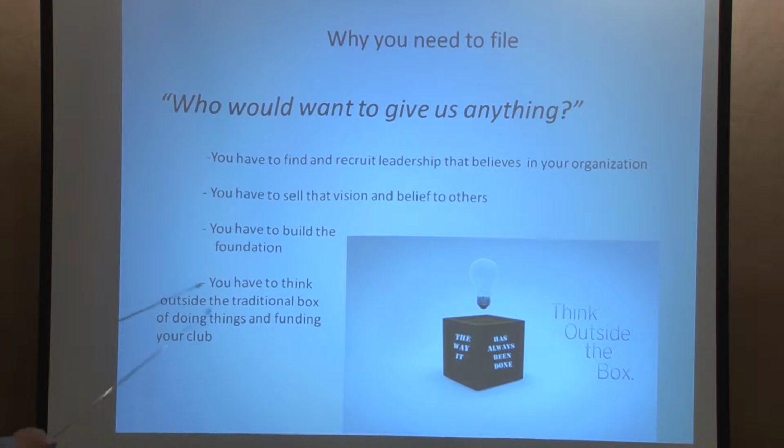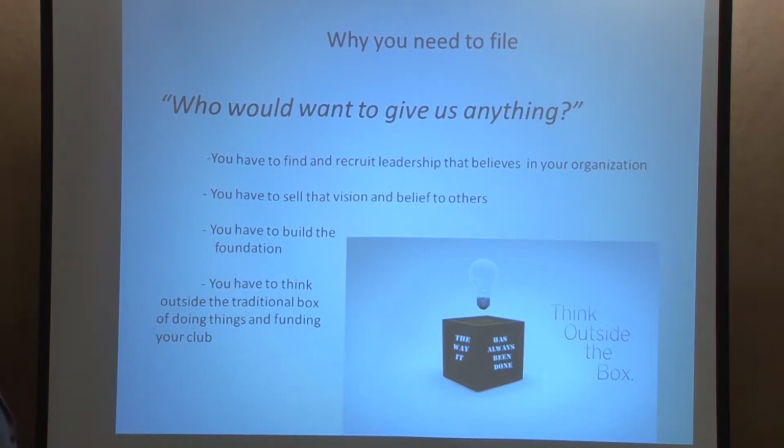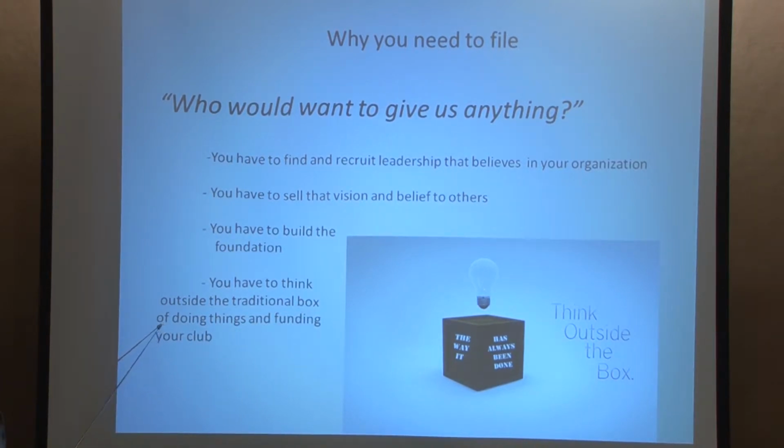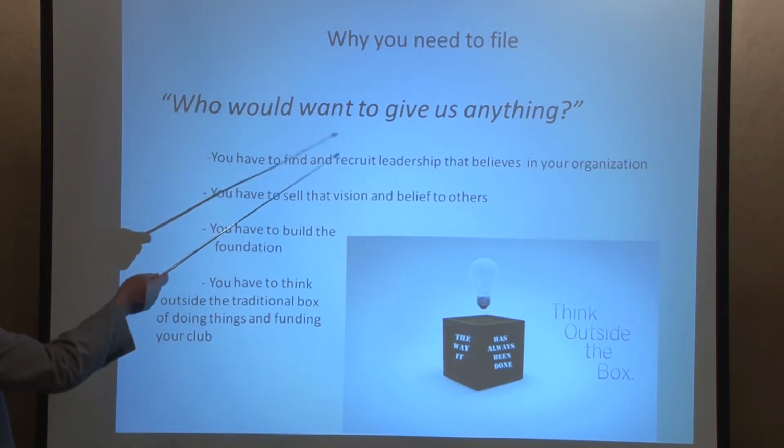Again, as I mentioned previously, you have to build a foundation. A lot of these things are making friends. It takes time to do these things. So build the foundation with your organization. And you do have to think outside the traditional box of how to do things and how to fund your club. Who would want to give us anything?